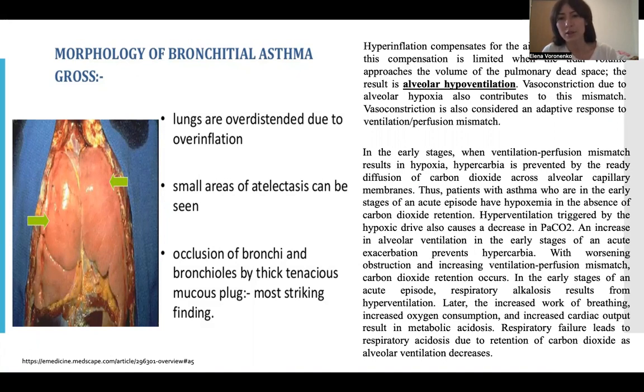In the early stages, when ventilation perfusion mismatch results in hypoxia, hypercarbia is prevented by the ready diffusion of carbon dioxide across alveolar capillary membranes. Thus, patients with asthma who are in the early stages of an acute episode have hypoxemia in the absence of carbon dioxide retention.